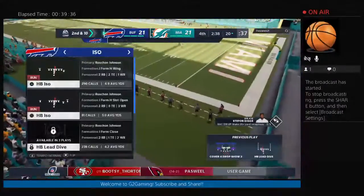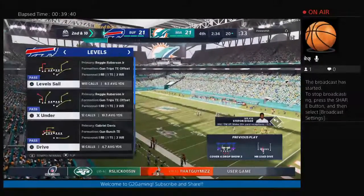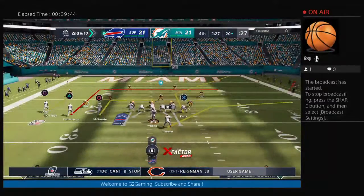Fuck! I threw an interception. Intercepted. Picked off by Jerome Baker. And this one will be brought back to the 22. Hey, man, that was a stupid pass. I should have just took the sack.